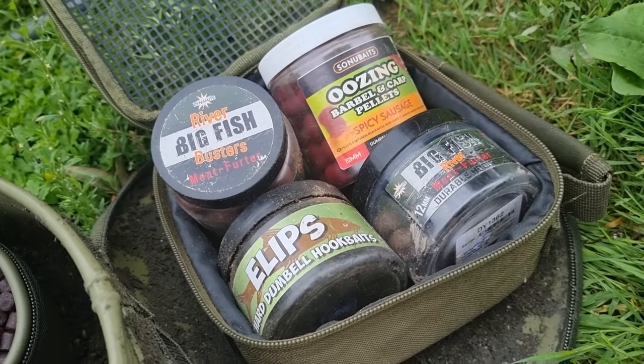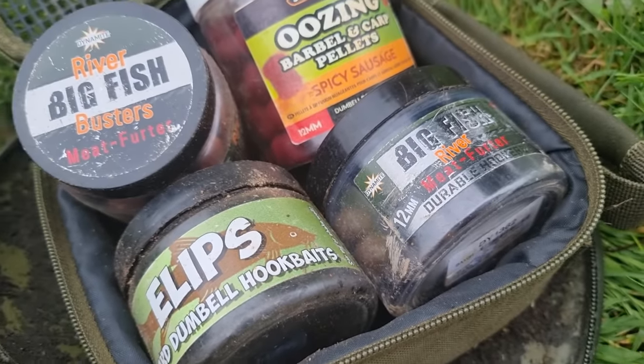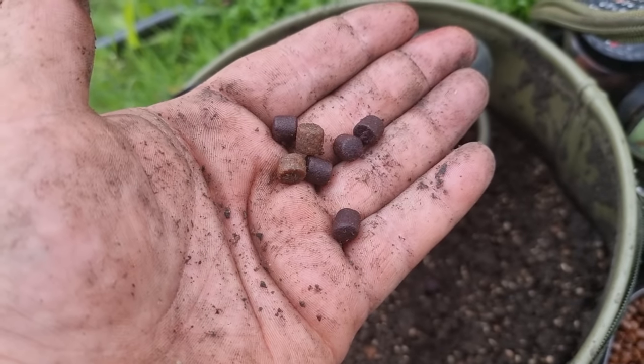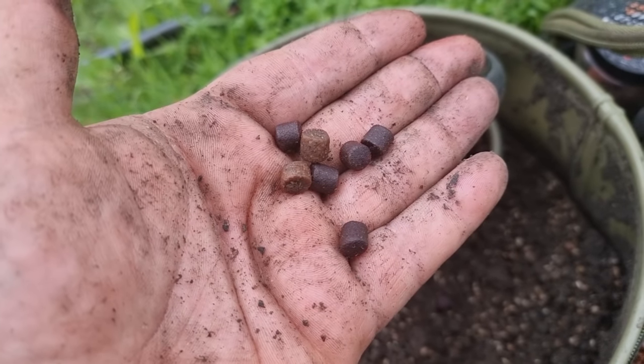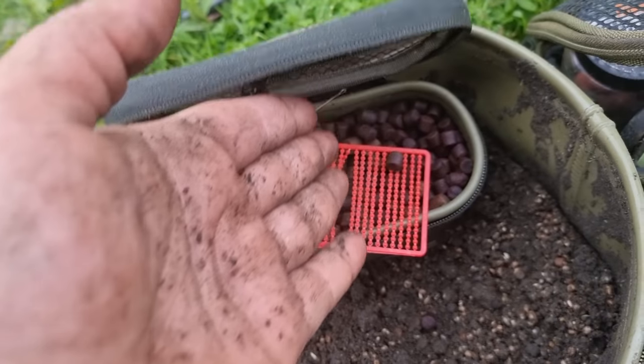If it's up and coloured, you've got the options of smell. You can see there we've got all different types, and I just carry that in a nice little pouch. With the river low and clear, my main approach is going to be around these smaller pellets, and we'll take a look at the rigs that we're going to use now and how we're going to approach the swim.